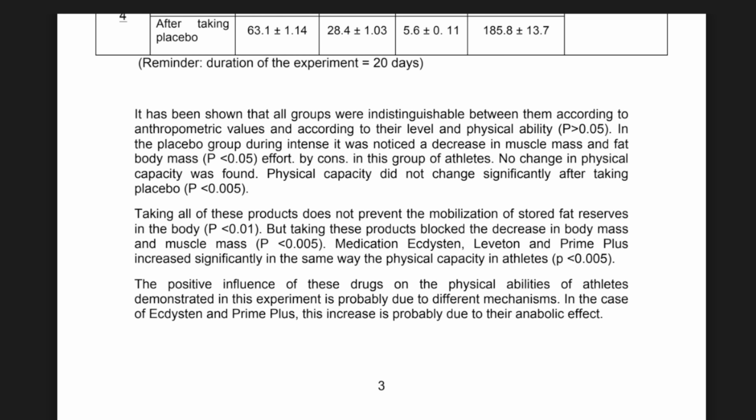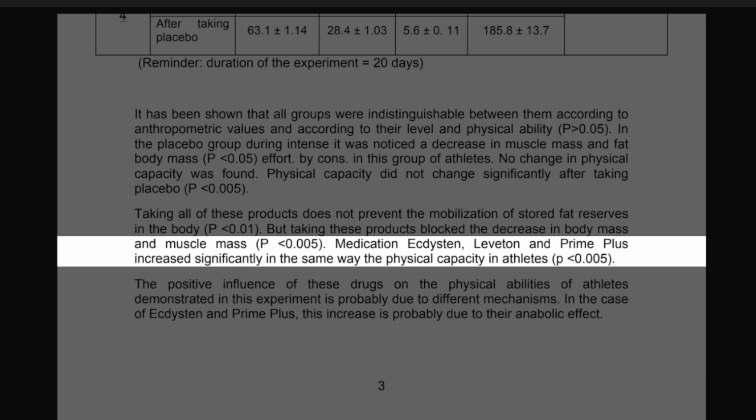And so which group would you want to be in? I think it's obvious. They increased physical capacity in all groups compared to the placebo. So the people that took the Rhaponticum, they increased their physical capabilities. So they got more muscle, less fat, and got more active, more fit. They could run faster. Clearly, the group that took the Rhaponticum, they got better results.